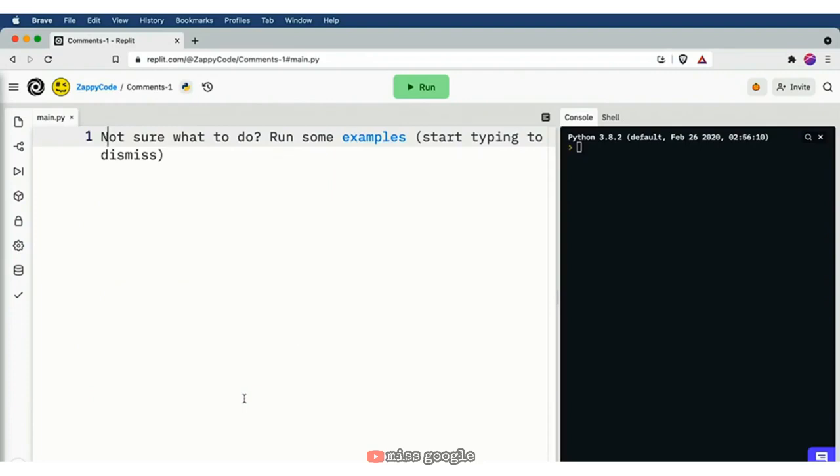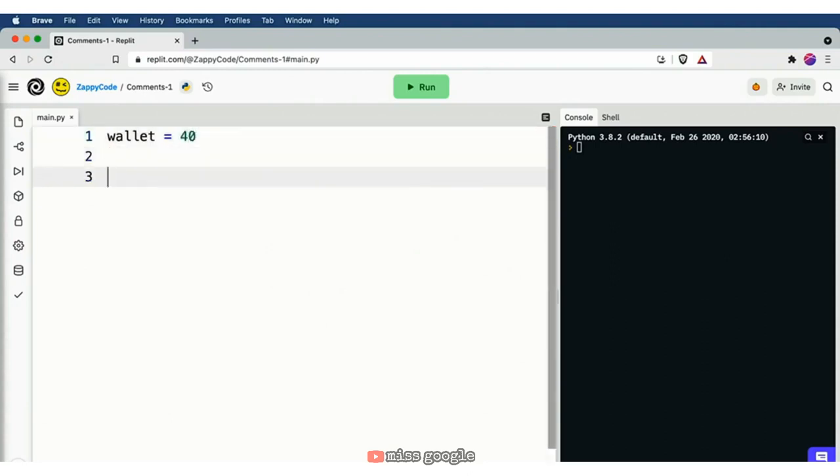In this video, we're going to be learning about comments. They're a way to leave notes or ideas to ourselves in our code and not run them as code. To give a clear example of how this works, let's say we have a wallet that's equal to $40. With our wallet, we decided that we were going to go buy some food, and maybe it cost $8.